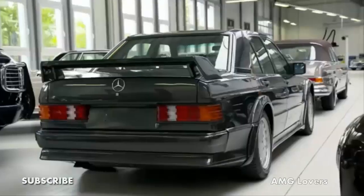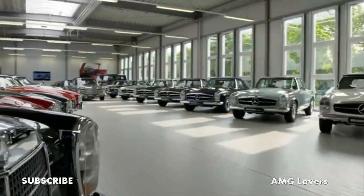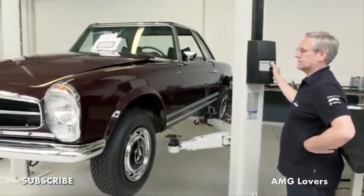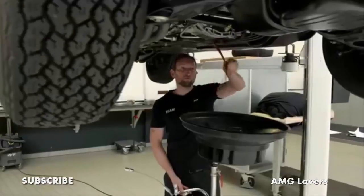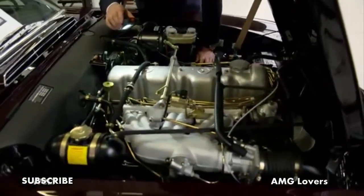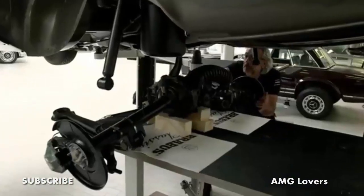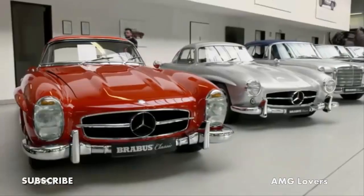In contrast to Factory 3, there is a much slower pace in Factory 4. The Bottrop-based tuners also look after historic Mercedes-Benz vehicles. There is a dedicated area for this work. The Brabus Classic department is both a showroom and a workshop. Here, the high-class vehicles are made to be as good as they were in their original condition. The restoration includes an effective anti-corrosion protection and a 2-year warranty with unlimited kilometers. The total value of the classic cars on the premises, around 20 million euros.